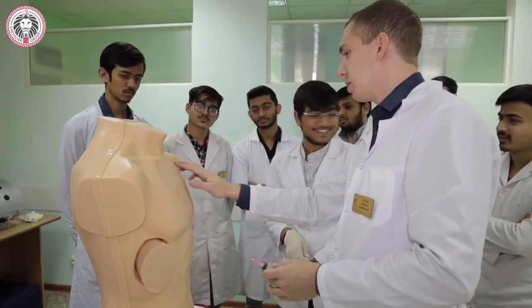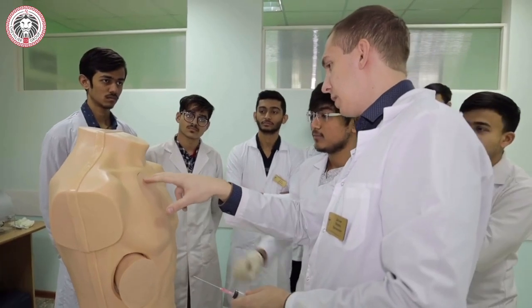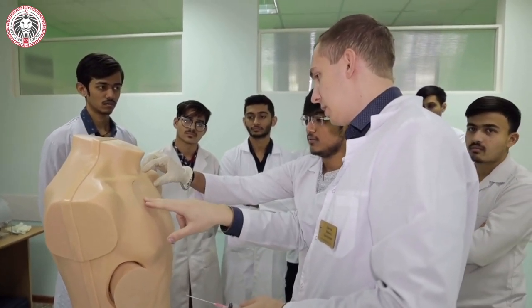Find the second intercostal space. This one is the first one under the clavicle. This one is the second one.